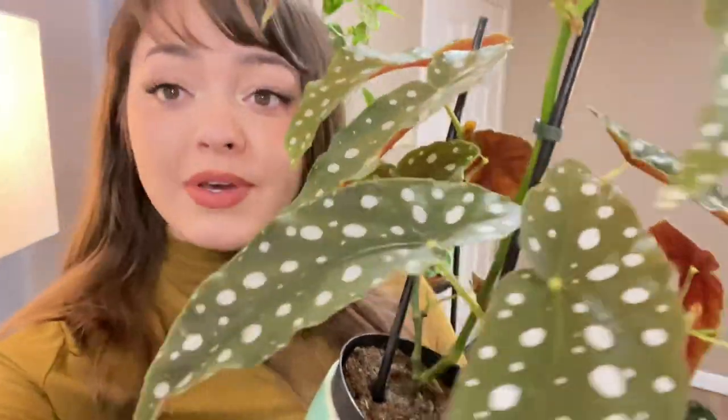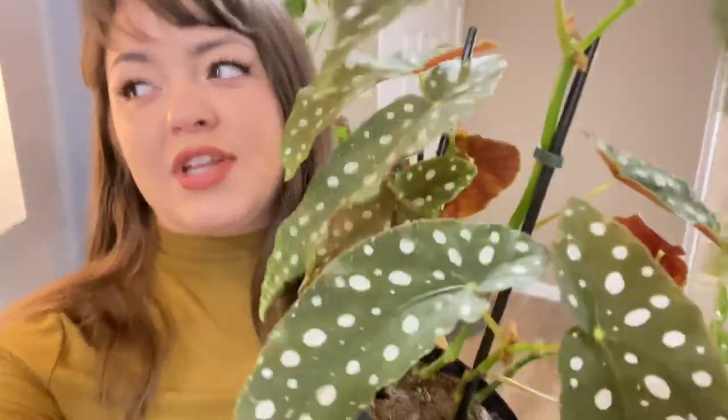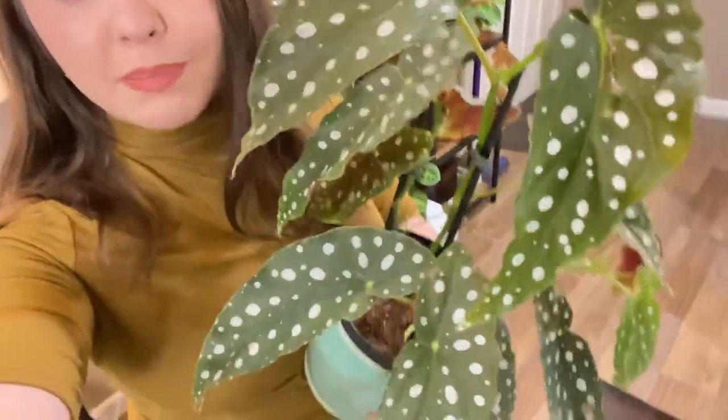They're cute. I do see a crispy tip right there. She is a heavy, heavy drinker. Right now I picked up the pot and it's so light. I just feel like every cane begonia is thirsty. They want water literally every 2 or 3 days and I'm like, no, I can't possibly do that. No. I love her big polka dots.